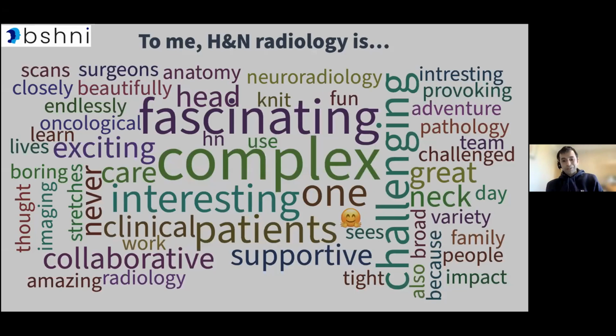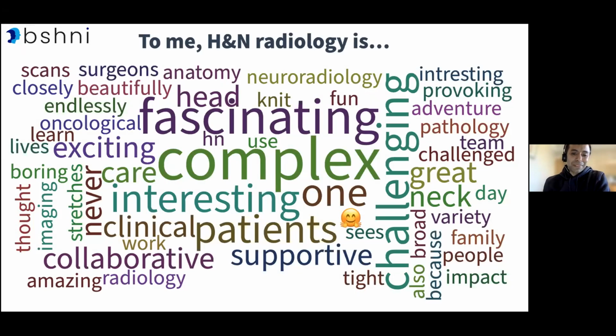So I have my thoughts about head and neck radiology, but I decided I would ask the community. It's a small community and quite close-knit. And I asked them what everybody thought of their jobs. This is, of course, very biased, but what you're going to see now is a word cloud. And although it's biased, I think it's absolutely true. You can see some of the themes that have come out. There's a huge number of words, so I'll just pick out a few themes from this.